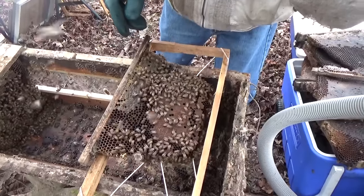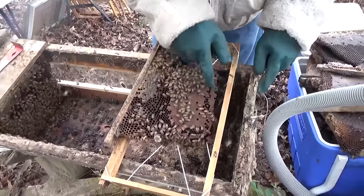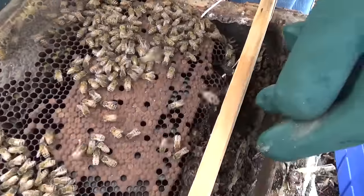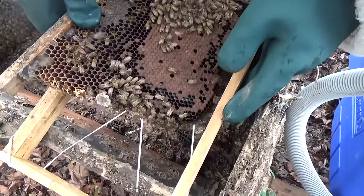Nope. I didn't see her either. Look, we got uncapped brood right here. A lot of uncapped brood. We want to keep the bees on it, that's for sure.